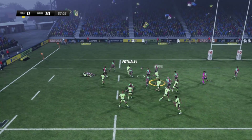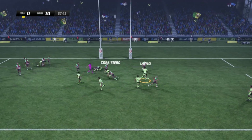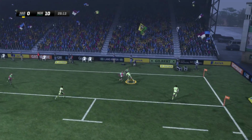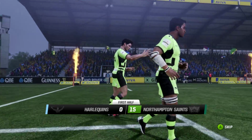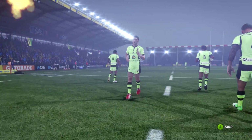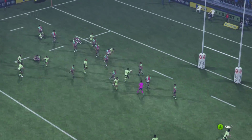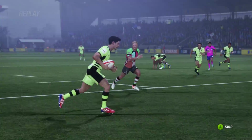The hooker can't get away. Fotuali'i on hand. Burrell looking to pass in the tackle. Corbacero over the top. It goes to North. And there it is. Try number 2. Josdorf scores for the Saints, and they are scampering away with this match, 15-0, and still, all that time, 25 minutes the clock now reads, and it is still Trayfoot in the bin. What a pass over the top from Burrell.